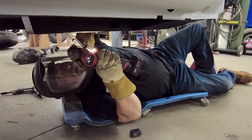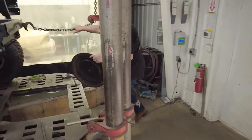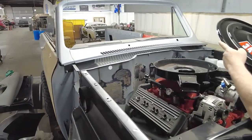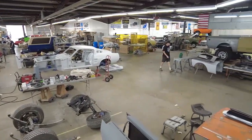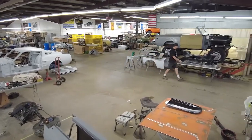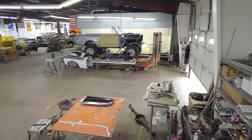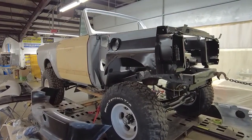Working here at Brand New Muscle Car has given me the opportunity to do something I've wanted to do the last 30 years, and that is to finally finish my build on my '74 International Scout. I've got it here at the shop. I'm able to do all the work on the weekends and after hours, and having all the tools, equipment and facility at my disposal makes it more enjoyable to work on my own things along with customer vehicles.